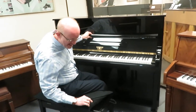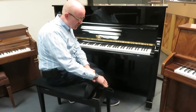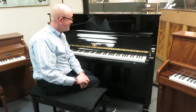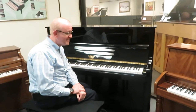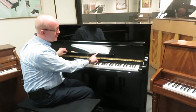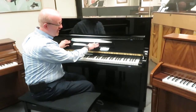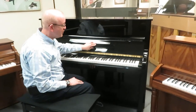You have the matching bench here, kind of an interesting little groove design around there. It is just really a fantastic furniture piece, and it's a fantastic piano. It has what you see on a lot of the professional studio uprights like this one, the flip out music rack holder for you to hold your books here.